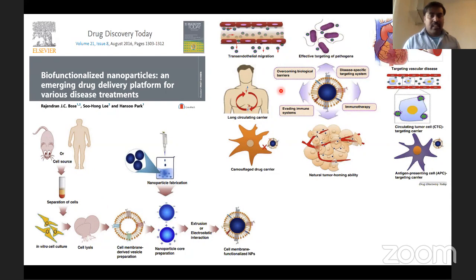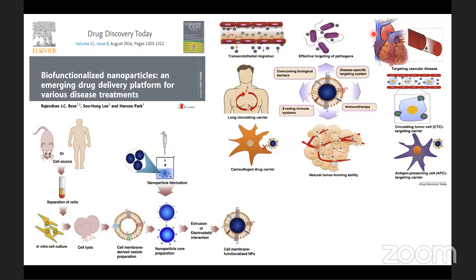These particles have multiple applications, though all of these are currently in preclinical investigation, not in the clinics. There are one or two companies currently investigating clinically. These particles can escape from the immune cells, provide long circulation, overcome the endothelial barriers, bind to bacteria, and be used to target the heart. Very few people know targeting the heart is very, very difficult. One of my colleagues tried almost 3 years, and he got a promising result. So targeting the heart is a very difficult part. Currently in my lab at MMRI, we are doing these things, targeting the heart and other areas.